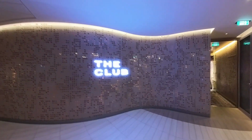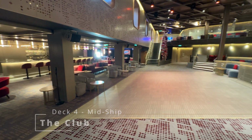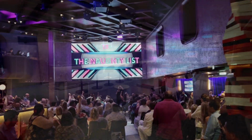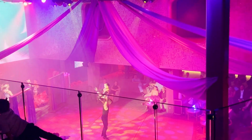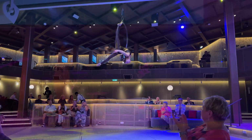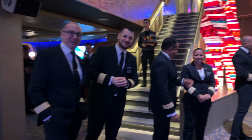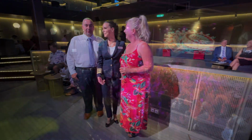Right next door on Deck 4 is The Club. This nightclub-like venue spans 2 decks and plays host to events throughout the day and the night. It quickly became one of our favorite places on the ship. The staff here were very friendly, and the activities included game shows, a jazz production show, aerialists, musicians, and it was where the senior officers party was held. And we got to meet Captain Kate again. She is very friendly, and we got to meet her many times.